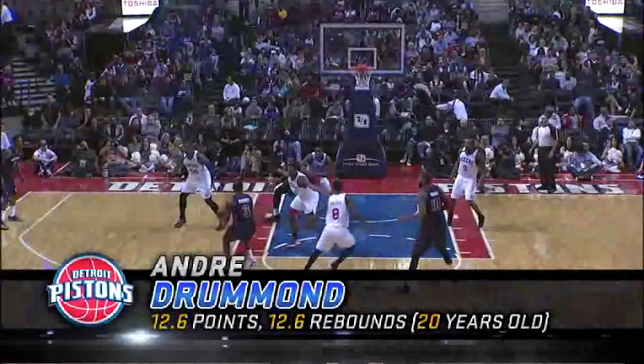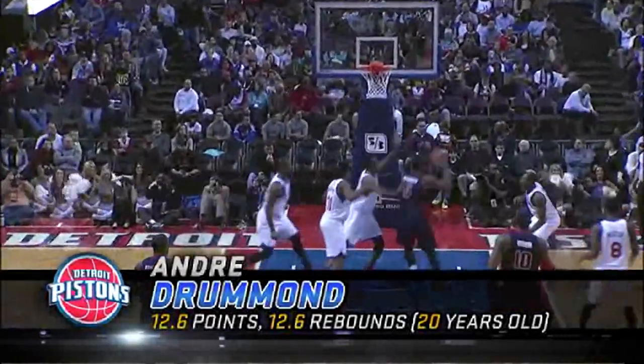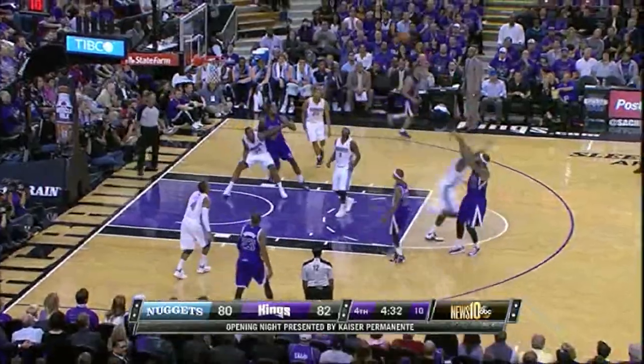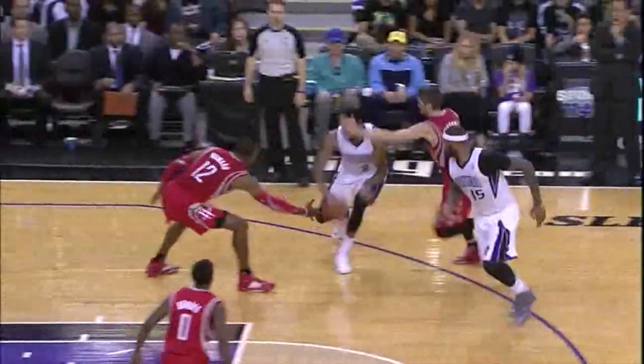Andre Drummond. He has size and agility, leads the entire Eastern Conference in double-doubles, a rebounding machine who hangs in the paint, and ranks amongst the top five in the NBA in rebounding and field goal shooting percentage. DeMarcus Cousins. Size, power, and strength. A nice mid-range jumper, a force in the paint, great ball handler, and a facilitator.